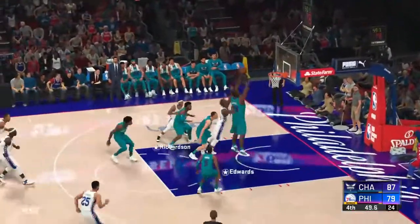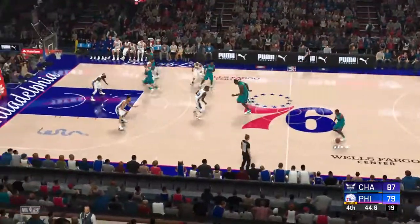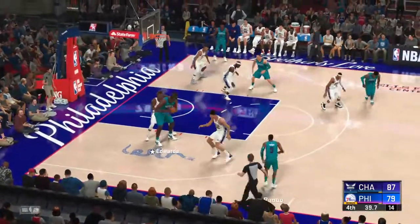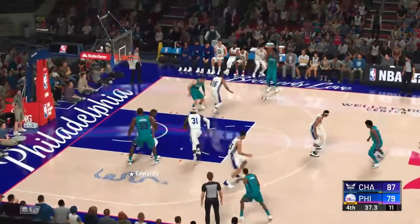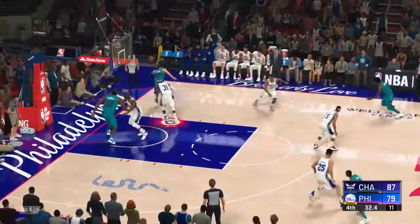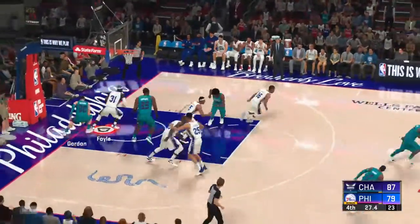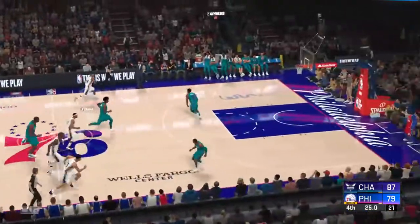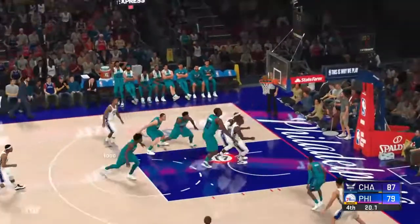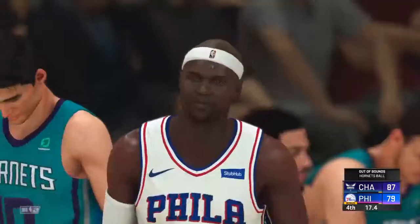Here's Richardson. Doesn't go for it. Good D by Hield. Here's Rondo. Here's the pass to Edwards. Here's Anunoby. The Hornets rebound. There's another opportunity, and everything's going right for these guys. Here's Gordon. Here's another rebound. He hauls in his 20th rebound. Dominating the glass. Here's Hood. Another miss by Philadelphia. And he has definitely been struggling in this quarter.